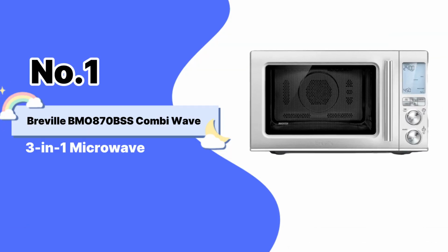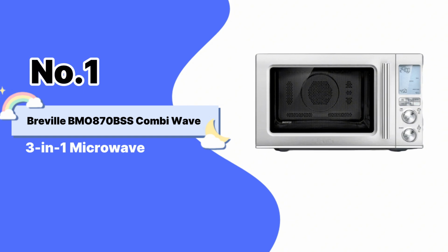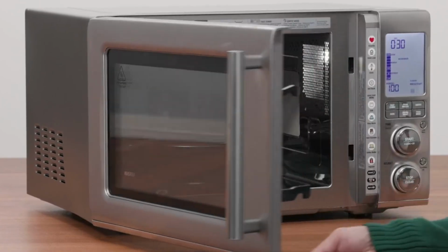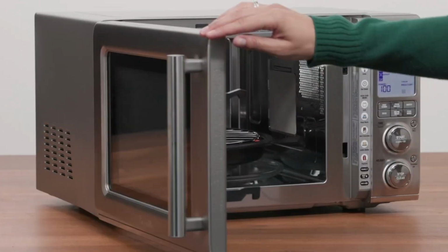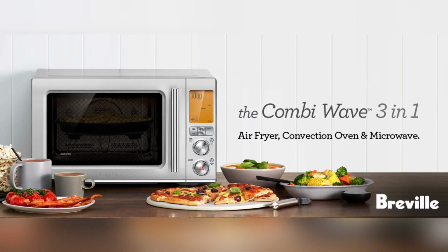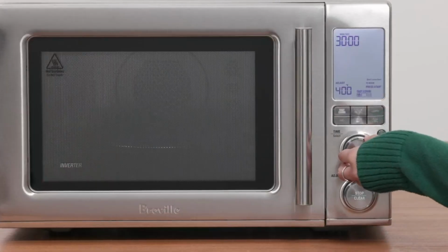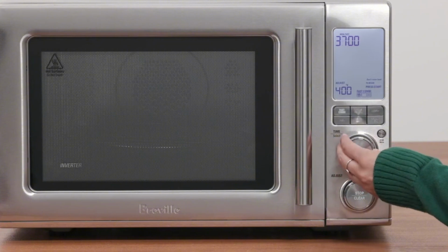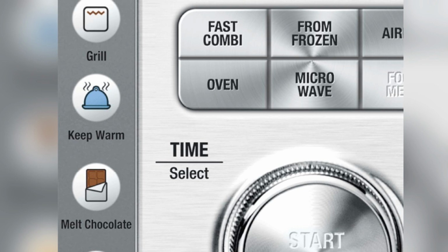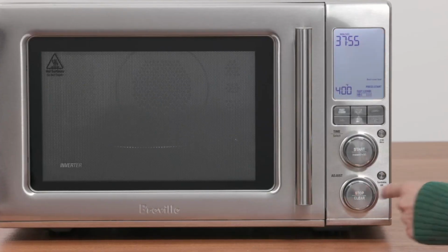Number 1. Breville BMO870BSS CombiWave 3-in-1 Microwave. This is one of those appliances that actually earns its counter space. I like how 3-in-1 cooking lets me air fry fries, bake brownies, and reheat leftovers without swapping machines. The Element IQ system feels smart in daily use, sending heat where it's needed so food cooks evenly. When I'm short on time, fast Combi mode really shines, especially for weeknight meals straight from the freezer.